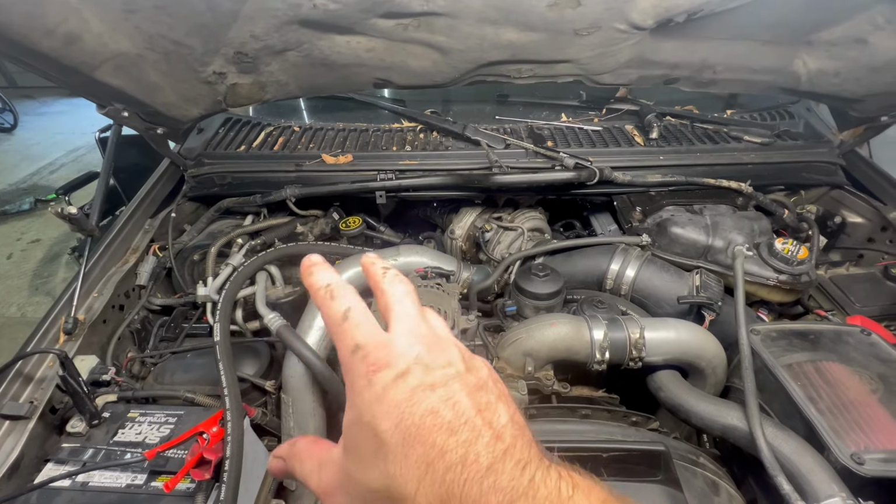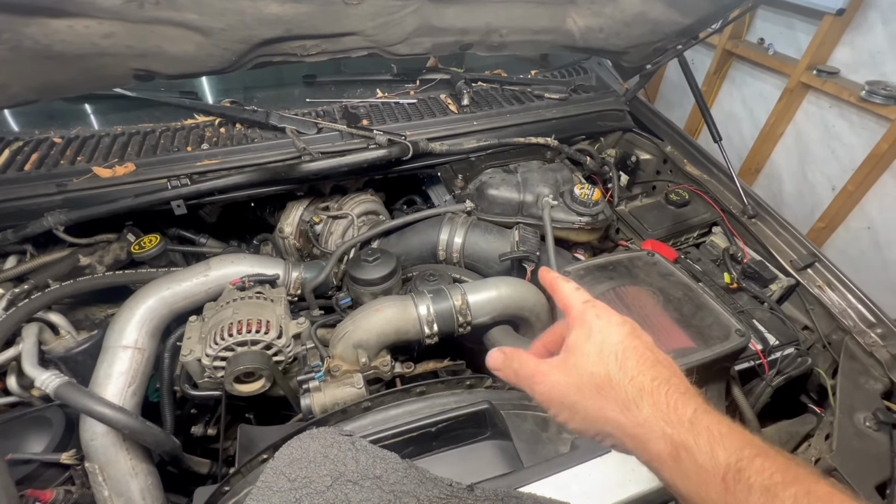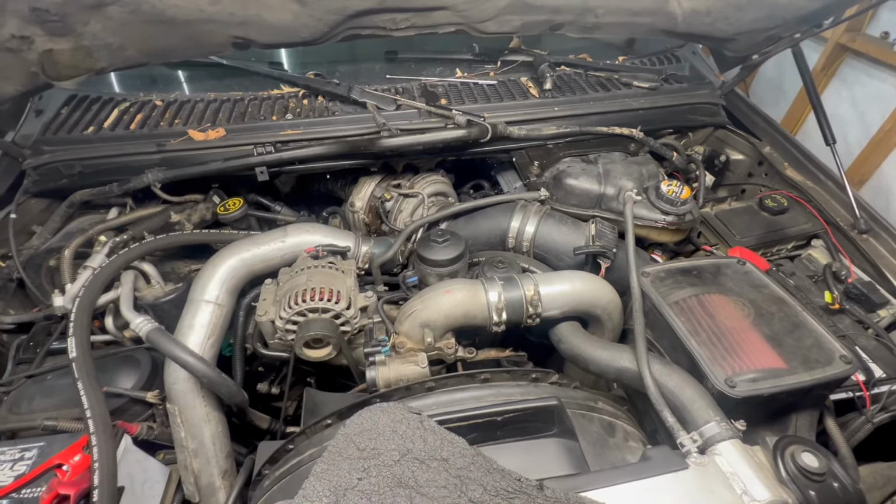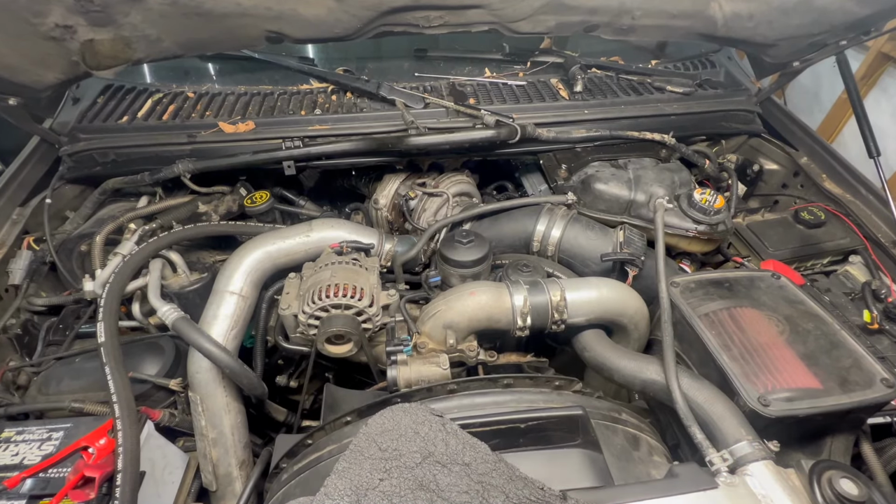Transmission dipstick tube was flopping around when it got here. So was the engine oil. So I had some more of those 10 millimeter nuts sitting around to put on the studs to secure that back down. So now we're ready to fire this thing up and see what it does.